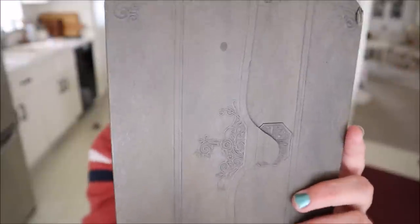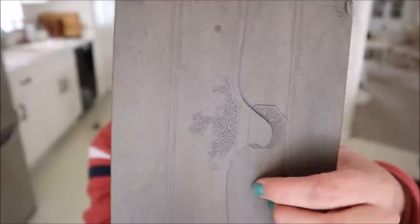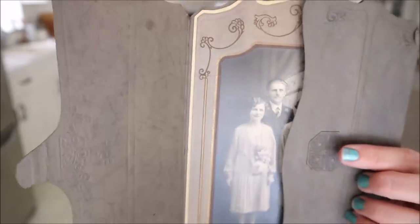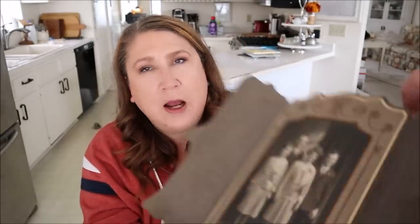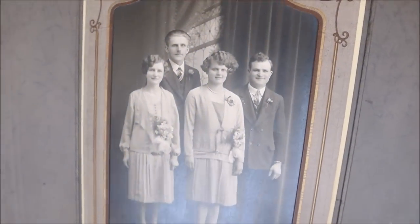And finally, oh my goodness, I thought this one was the coolest one ever. Look at the front of this. Can you see that? It's got such detailing. And then even here, it's just gorgeous. Absolutely gorgeous. And this one I thought was really neat. The frame itself is really, really neat.